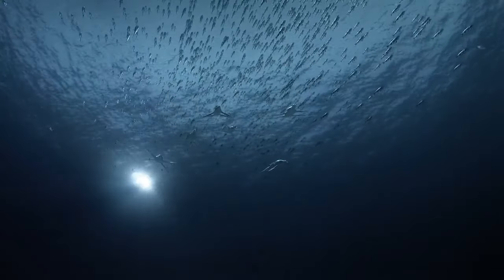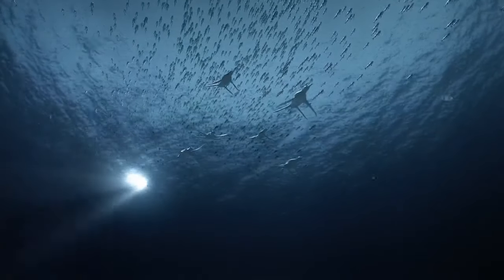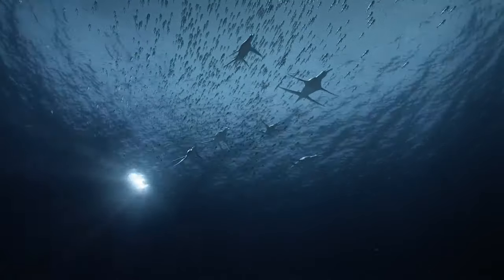There's a mass spawning of straight-shelled ammonites. The dollies keep their eyes trained for predators. And one is about to change their lives.